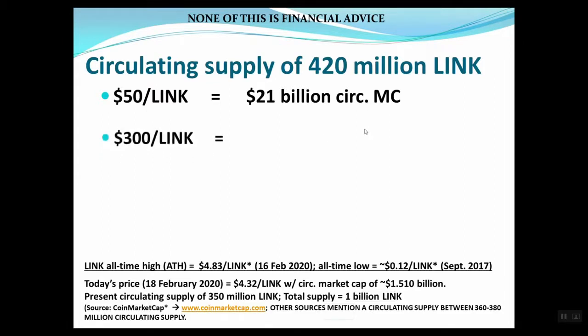$300 per link. Okay, at this point, we would need more solid partnerships to be formed. You'd have a lot of people embracing the decentralized Oracle system, and ChainLink would start to become a household name by then, especially amongst cryptocurrencies. I mean, it already is, to be fair. It's a top 10, it's a top 15 crypto. It's been up there for a while, and I assume, give it another 4 to 6 months, I believe it's going to manage to get into the top 10 and stay up there if they continue with this momentum. Just my opinion. $126 billion in circulating market cap at this supply.